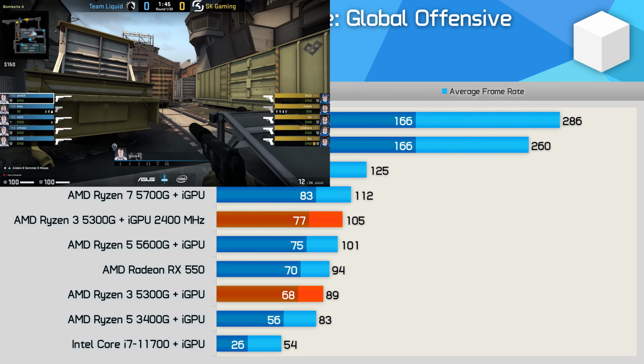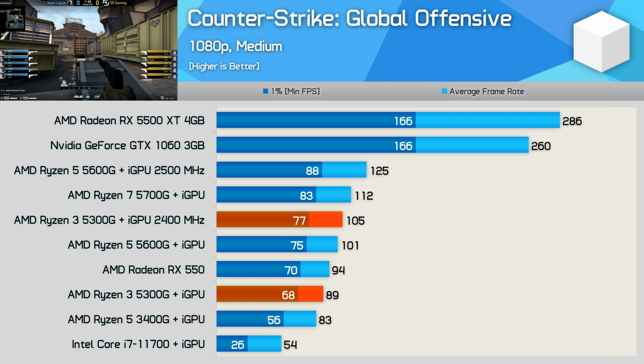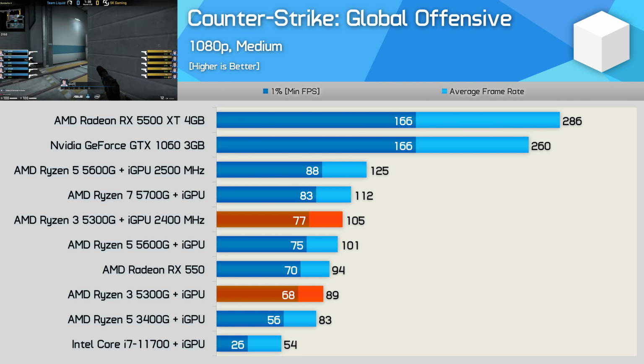As you'd expect, Counter-Strike: Global Offensive plays very well using the medium quality preset at 1080p, and despite offering just 7% greater performance when compared to the older Ryzen 5 3400G, the Ryzen 3 5300G was good for 89 FPS, so a great gaming experience there.